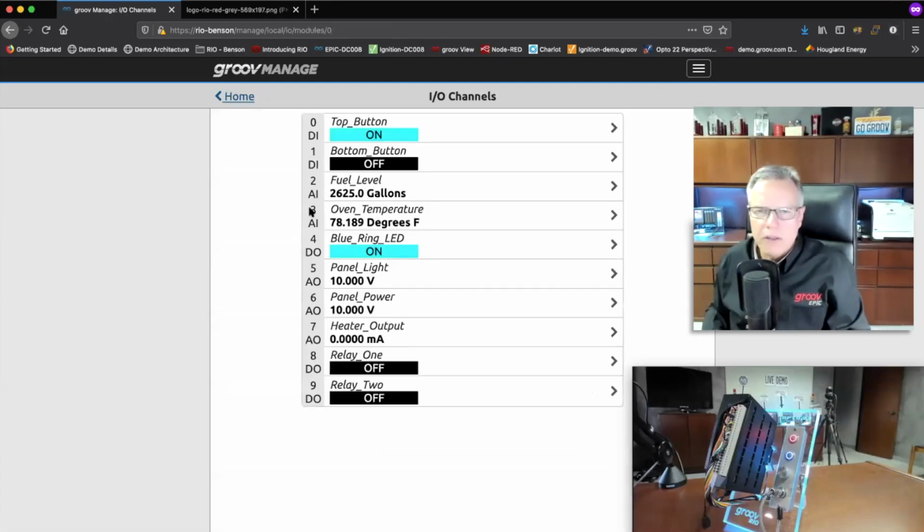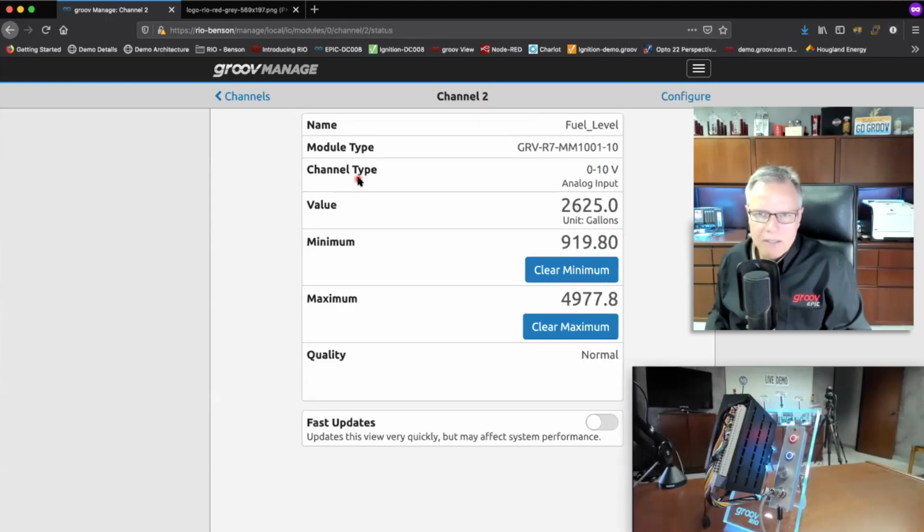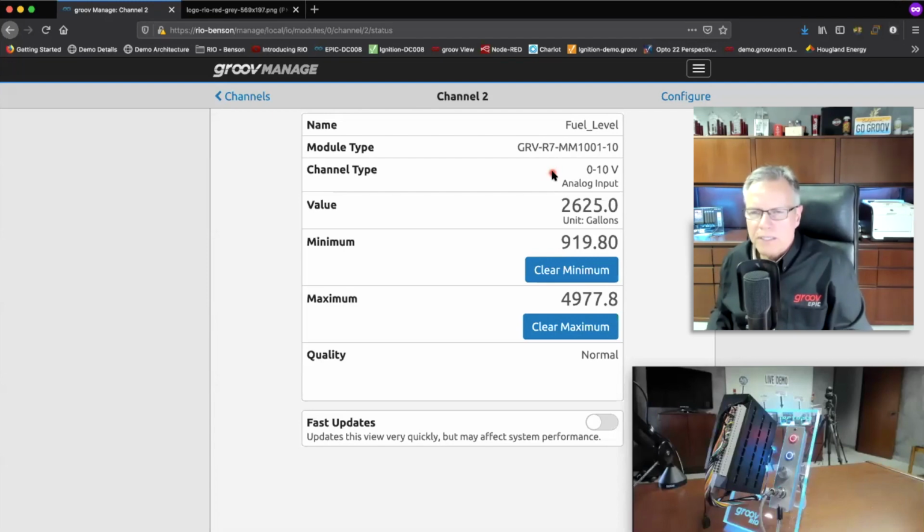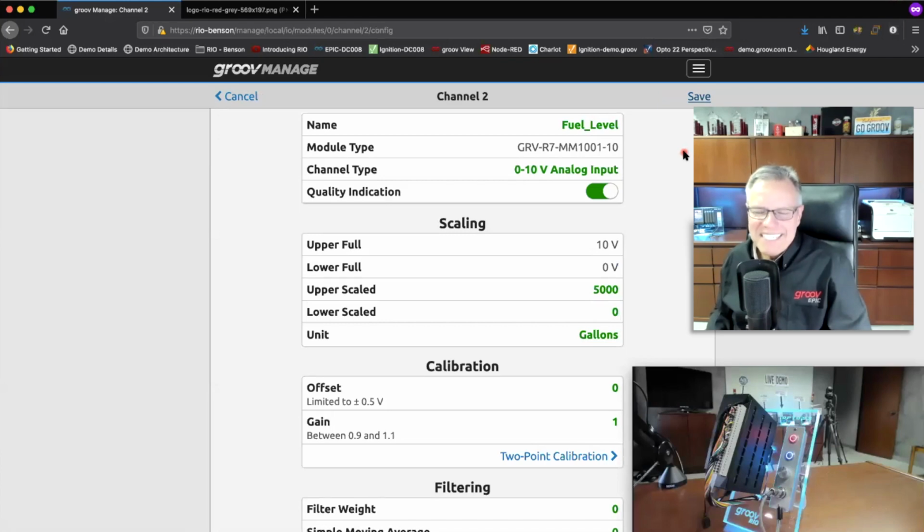Let's dive into another one. I'm going to take a look here at this second channel, and that's an analog input. So let's click to take a look, and yeah, it's coming back in gallons. Well, that's kind of cool, right? Of course it is, because this is a 0 to 10 volt input. But I can't think of a single database or IIoT application that can make use of 0 to 10 volts. That's not meaningful data. What is meaningful is gallons, and that's what this is meant to represent.